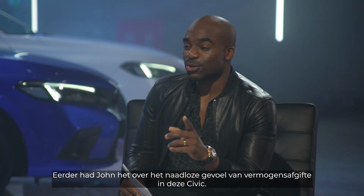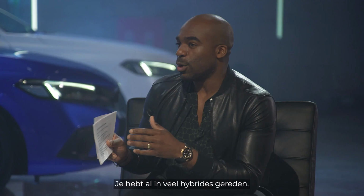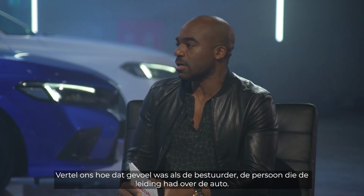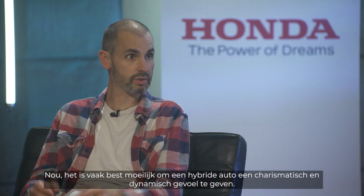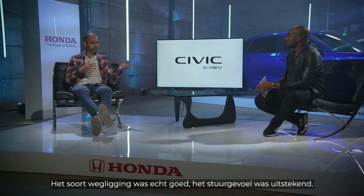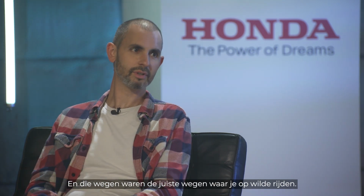Earlier, John was talking about the seamless feeling of power in this Civic. You've driven a lot of hybrids before. Tell us what that feeling was like as the driver, the person in charge of the car. Well, often getting a hybrid car to feel charismatic and dynamic is quite hard. But that actually surprised me. The handling was really good. The steering feel was excellent. And those roads were the right kind of roads you'd want to drive on. So, yeah, I really enjoyed it.